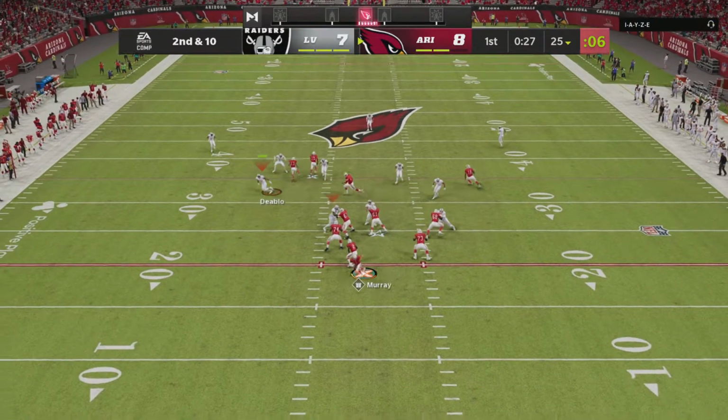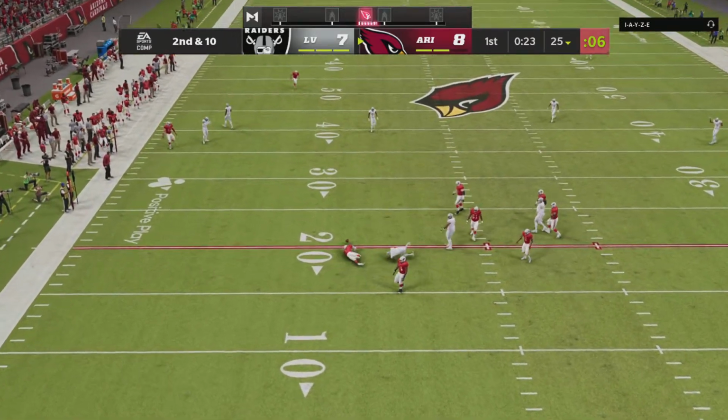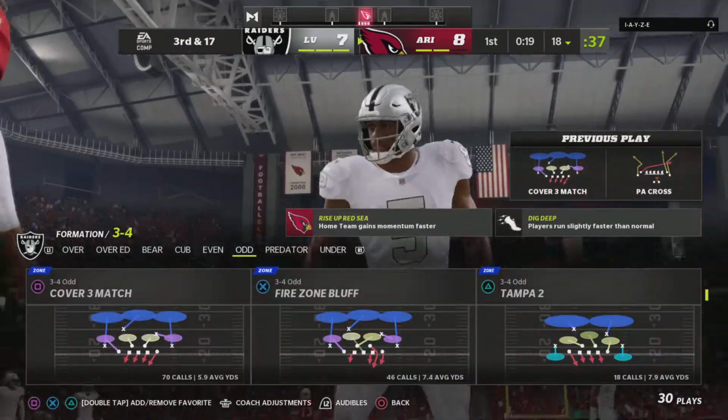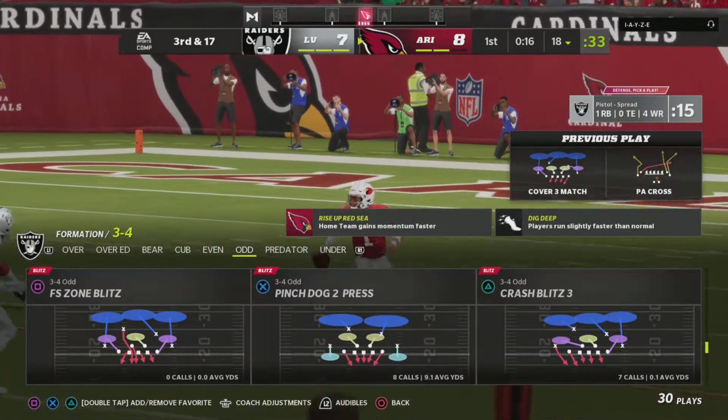On play action, it's Murray. Steps away to his left, and he can't get rid of it. He's taken down. It'll go in the books as a 7-yard loss on the sack. And it's 3rd down.